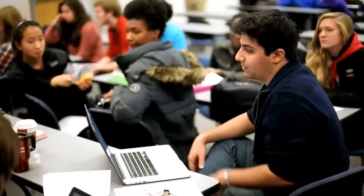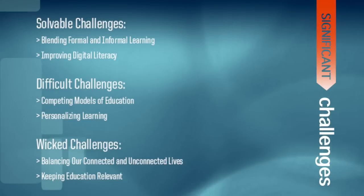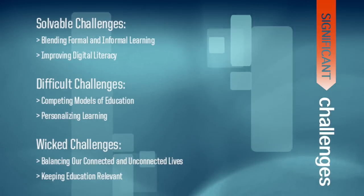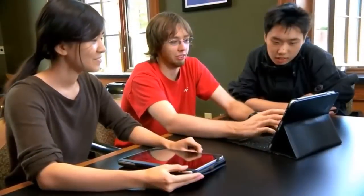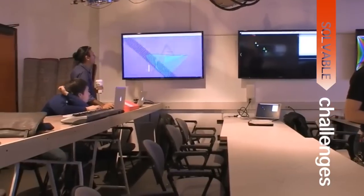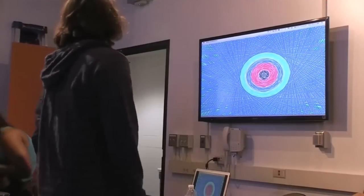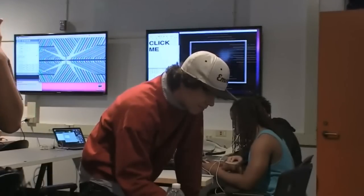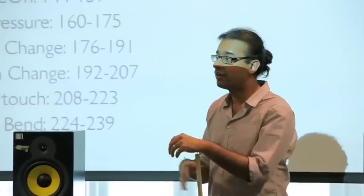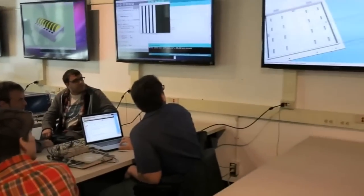Next, the report examines significant challenges impeding technology adoption in higher education. Solvable challenges are those we understand and know how to solve. Improving digital literacy is considered solvable, as many projects to foster digital literacy for students and teachers are already underway. It is becoming clear that digital literacy is not a checklist of specific technical skills, but rather the development of critical thinking and reflection in various social and cultural contexts.